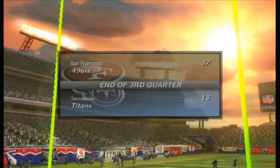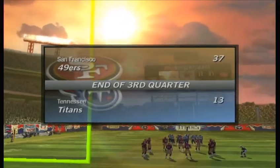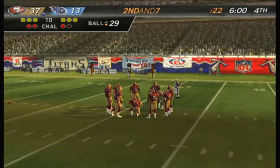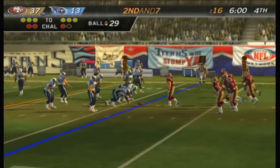So we've reached the end of the third quarter with the 49ers ahead of the Titans 37-13. Tennessee needs to play a perfect fourth quarter if they're going to make a game here. Second and 7. Ball on the 29-yard line.